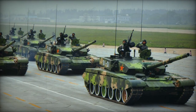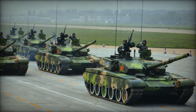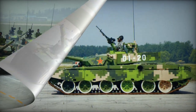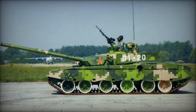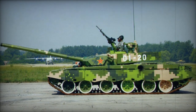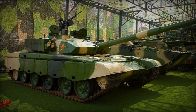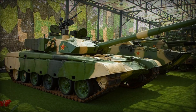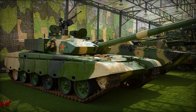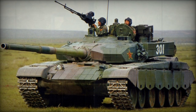A 12.7mm Type 85 heavy machine gun (HMG) is featured for anti-aircraft (AA/anti-armor) light service. An all-modern fire control system (FCS) aids the tank crew in firing on-the-move actions and increasing first-hit round accuracy. The Type 99 also sports an integrated active laser defense system that assists the crew in spotting and engaging enemy tanks at distance and attempts to debilitate the target's optics system through blinding the enemy crew.